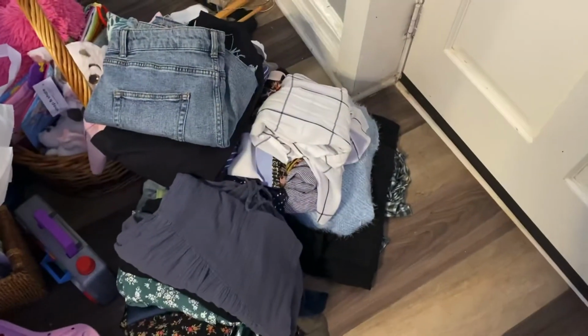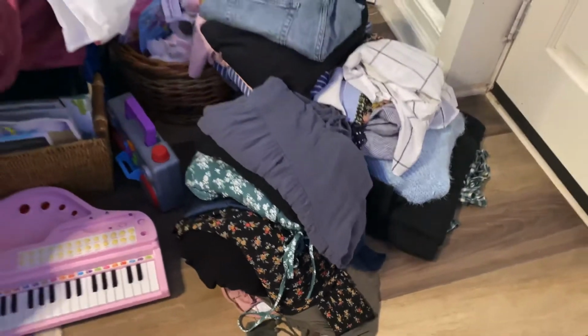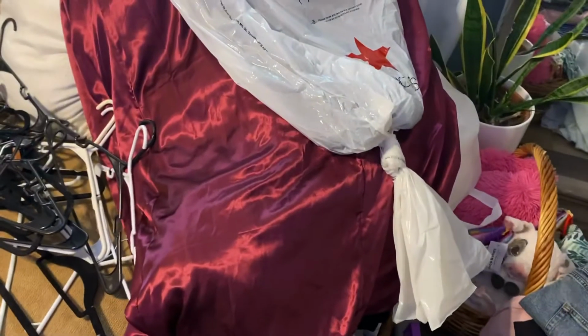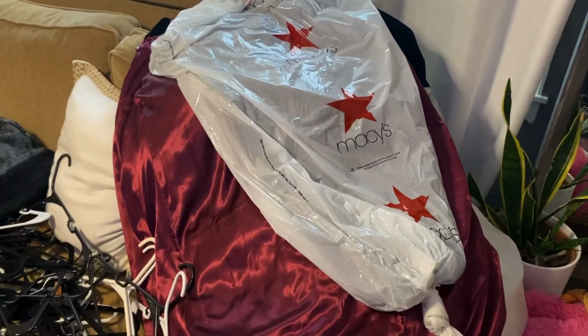And then over here we have our donate pile going. So it's getting kind of high. It's getting kind of stacked there. And all of these items I'm saying bye-bye to. And then right here, I've got some sentimental things. So I'm leaving those for last so I can make a good decision.